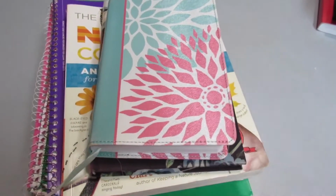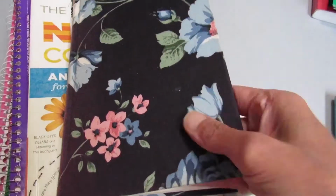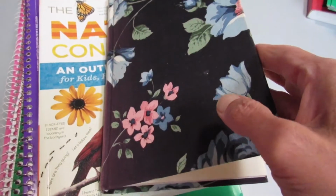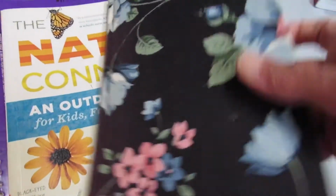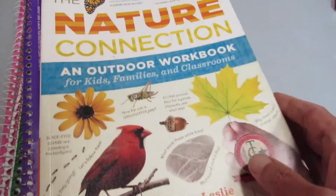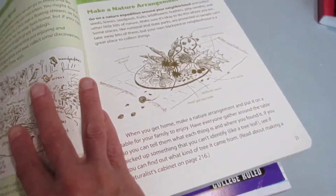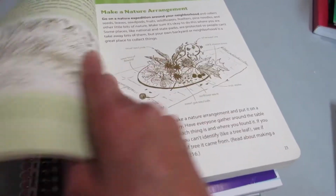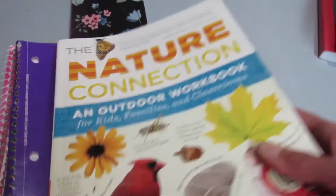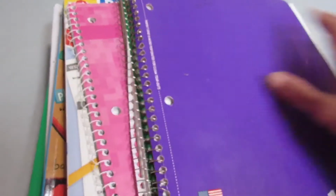Okay, next is Olivia. Of course, there's her Bible. And this is a journal that I gave her so she can do her journaling. So she's been doing that. And she's going to continue to do that. I think journaling is a wonderful way to learn how to write, to practice your penmanship, and to have something to look back on of your school days. This book we've already seen, Nature Connection. Her math notebook. I don't think we need to go through all these notebooks. They're empty.